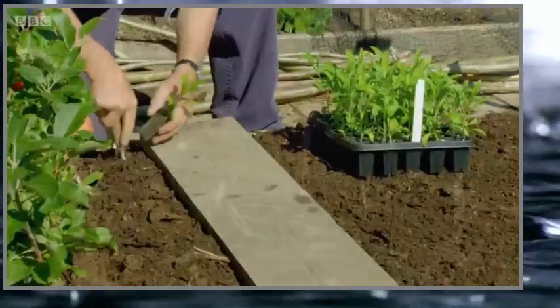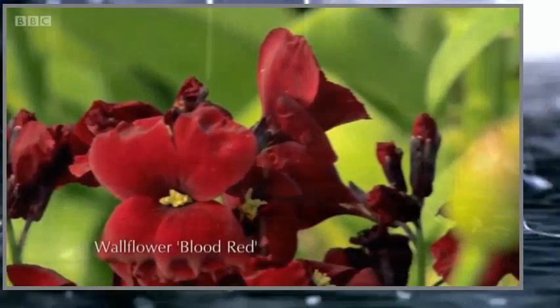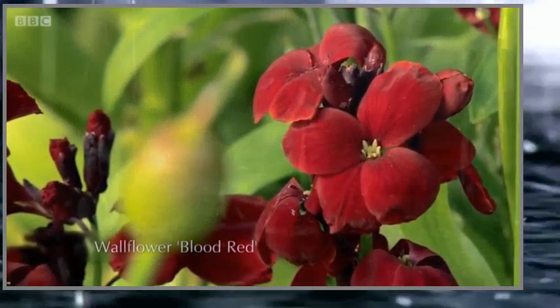Blood red is a lovely, rich carmine. And in spring, in April, you get that intensity of colour. Looks really good with orange tulips, with yellow. And of course, on top of that, if that wasn't enough, there's the most beautiful, sweet honey fragrance.